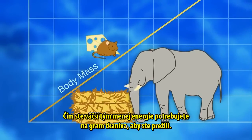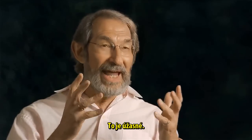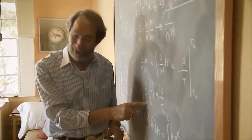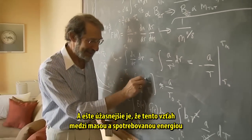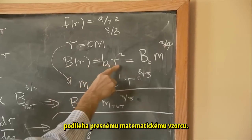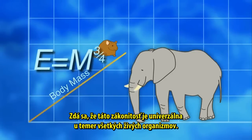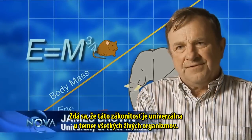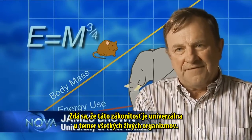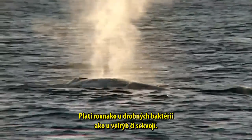The bigger you are, you actually need less energy per gram of tissue to stay alive. That is an amazing fact. This is a very tiny number. And even more amazing is the fact that this relationship between the mass and energy use of any living thing is governed by a strict mathematical formula. So far as we know, that law is universal, or almost universal, across all of life. So it operates from the tiniest bacteria to whales and sequoia trees.